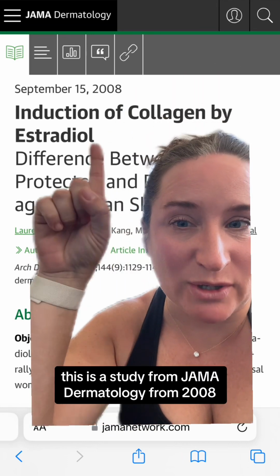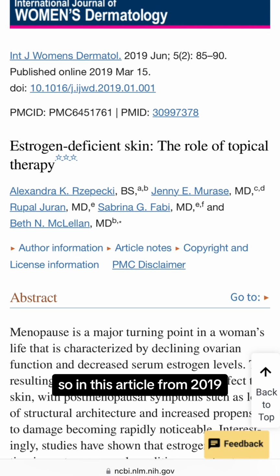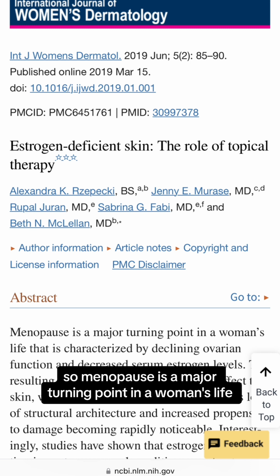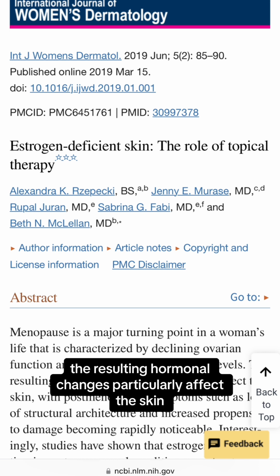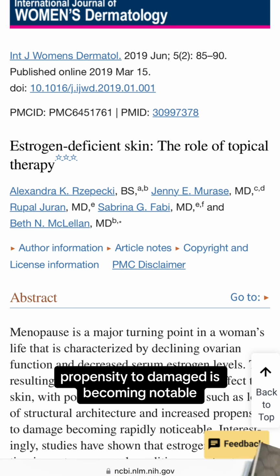This is a study from JAMA Dermatology from 2008. So let's look at another article. In this article from 2019, "Estrogen deficient skin: the role of topical therapy." Menopause is a major turning point in a woman's life that is characterized by declining ovarian function and decreased serum estrogen levels. The resulting hormonal changes particularly affect the skin, with the postmenopausal symptoms of loss of structural architecture and increased propensity to damage becoming noticeable.